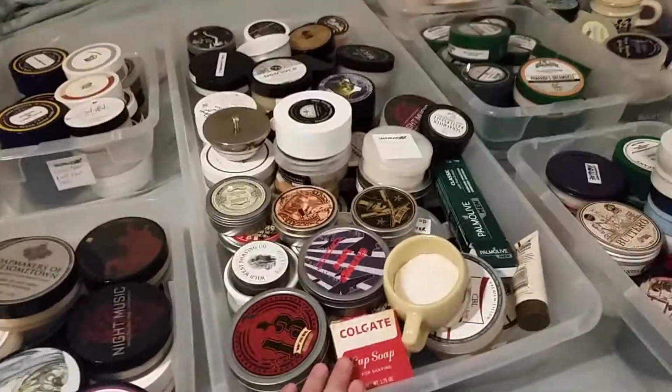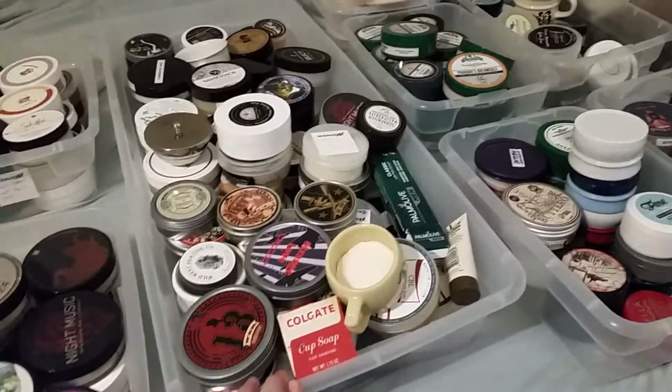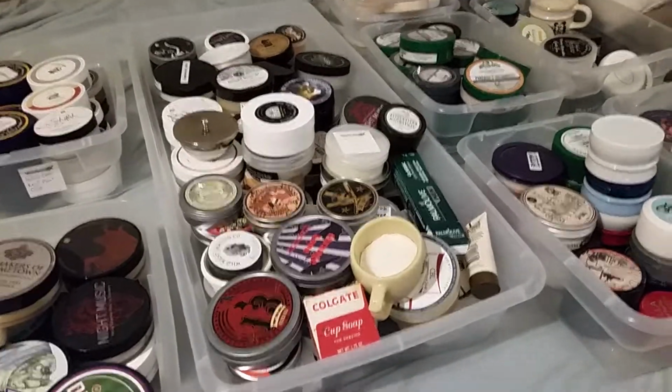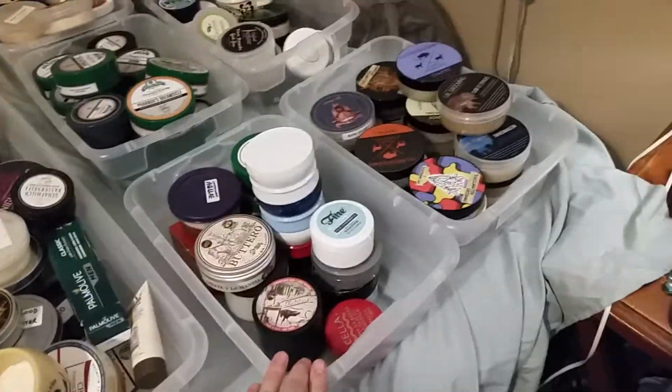This was the second tub. I started out with the two, big number 1, big number 2. And so some of these are also quite old and many are unused. Well, some are unused, probably not many at this point. This is a miscellaneous tote.